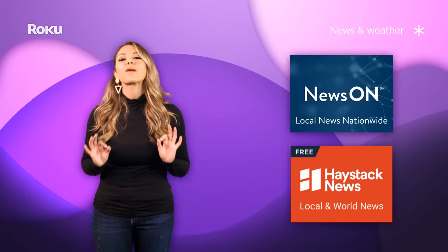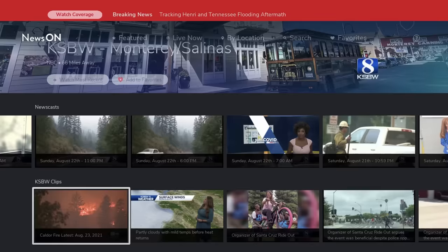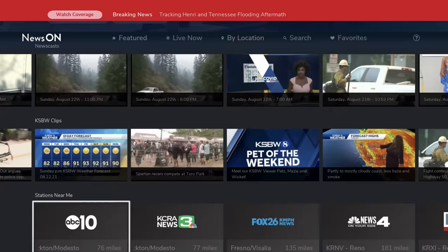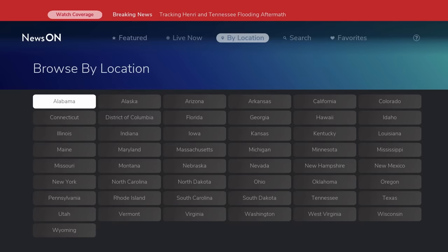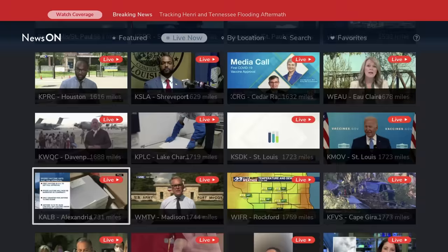Channels like News On and Haystack News are must-haves if you want to watch live and local news. With both of these channels, simply input your city or zip code to get a stream of relevant news, weather, and traffic from your favorite local news anchors. What's cool about these channels is that you can switch to different locations around the country. So if you're missing your hometown newscasters while you're hundreds of miles away, these are the channels for you.